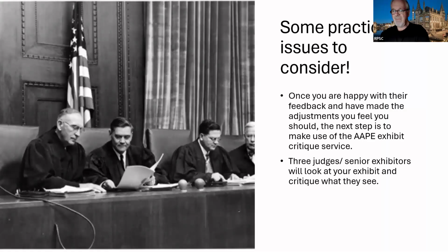Once you're happy with the feedback of your friends and you've made adjustments you feel you should, I would encourage you to make use of the AAPE, American Association of Philatelic Exhibitors, exhibit critique service. You scan your exhibit and you send it in, and three senior philatelic judges or exhibitors will look at your exhibit and critique what they see. I always like to think they're actually sitting at a table like this and passing it around, but obviously that doesn't happen. So you will find that these things are really helpful, especially if you haven't shown it yet. And while you may not agree with everything, you will find in the end that they will point out things that you didn't see. The service is free and it's really worth using.